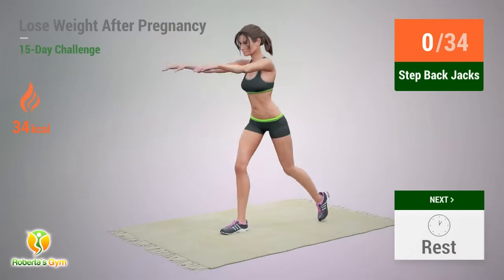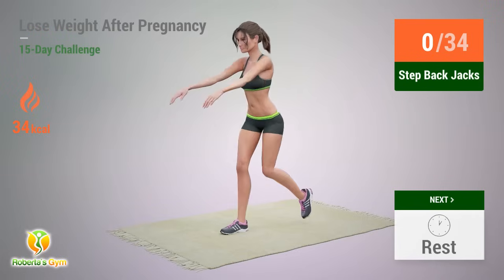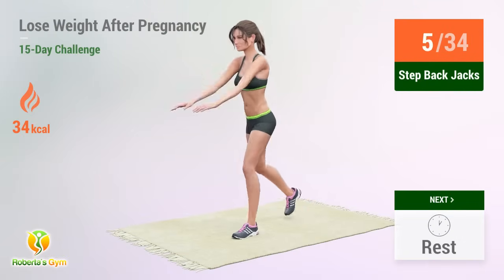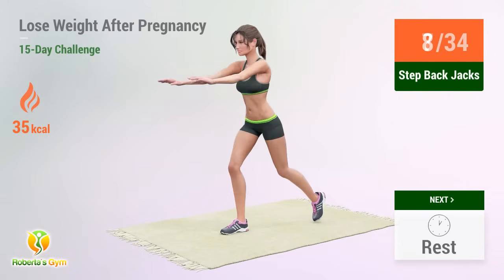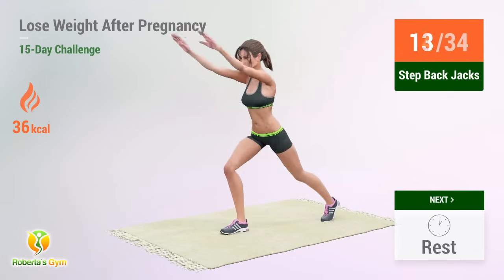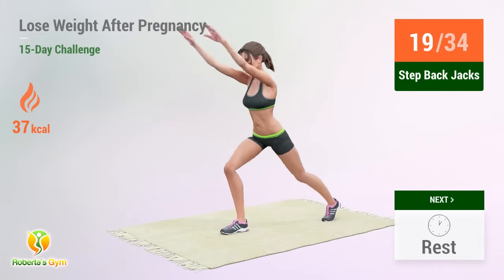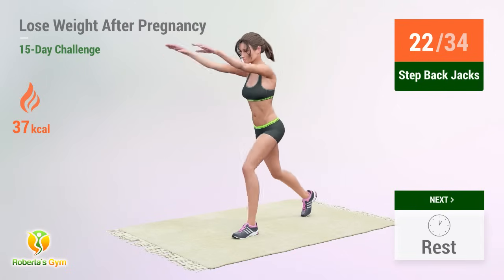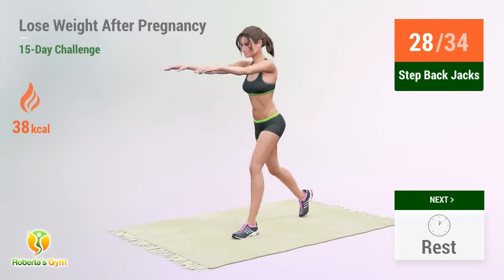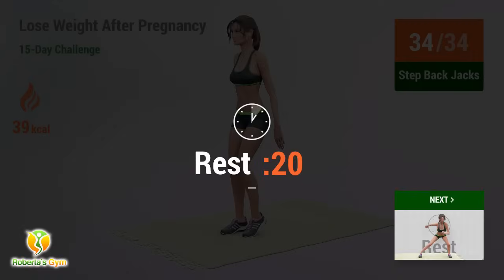Up next, step back jacks. In 5, 4, 3, 2, 1, go. 1, 2, 3, up to 34. Rest time.